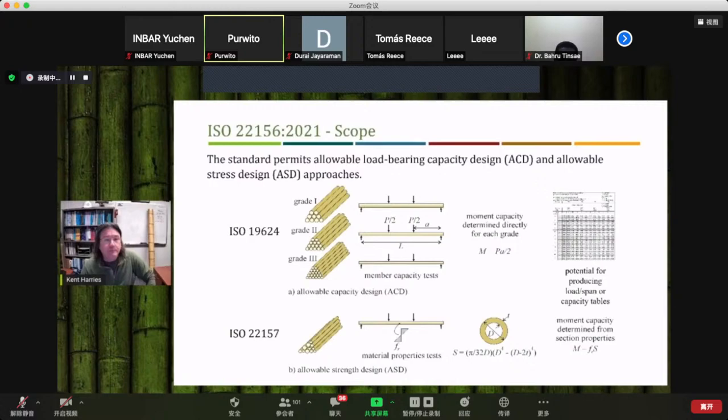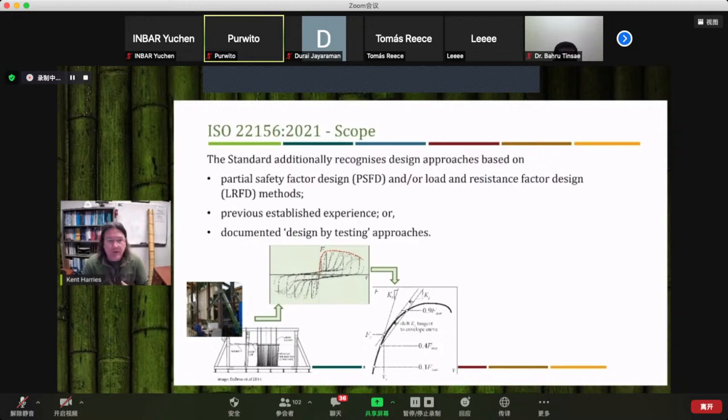The standard also recognizes other design approaches as being equivalent to the standard. And so there is some guidance given in terms of adopting this standard in a partial safety factor design approach, or load and resistance factor design approaches. So in a European, Eurocodes type approach, or a North American type approach, as would be done with ASCE 7. The document also recognizes previous established experience and limits this, but certainly recognizes good established practice as equivalent to the standard. And it also lays out a design by testing approach. And I'll show an example of that.